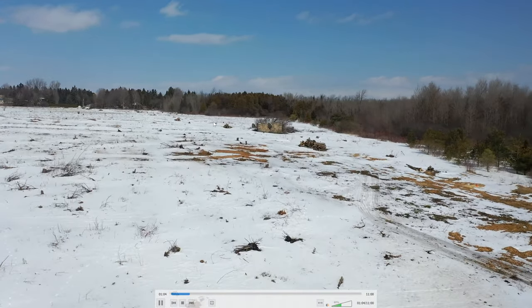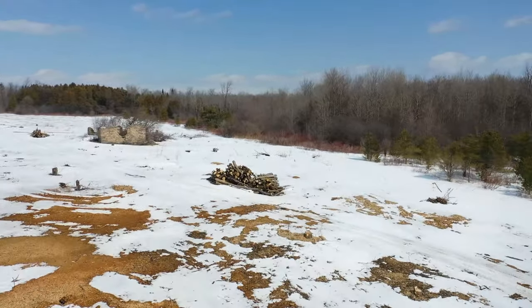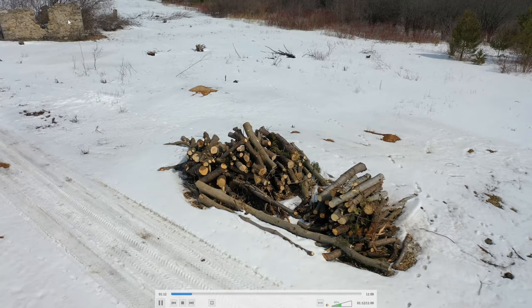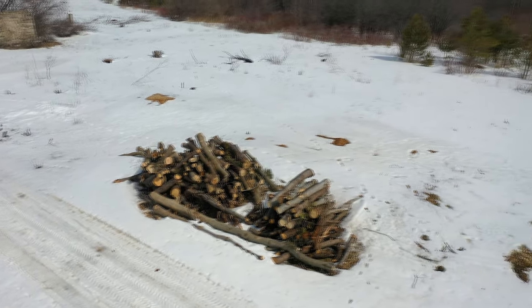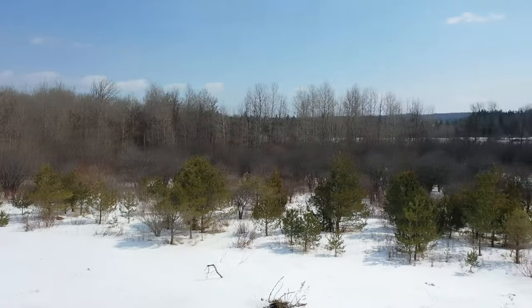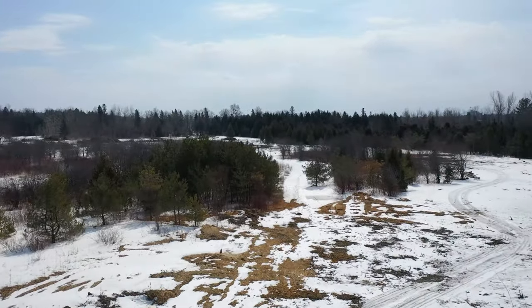So eventually they're going to be building houses in here. Fairly decent lots, I guess, and a pile of logs. And there's an old barn foundation there, too, from the old farm that was here at one time. Ooh, that video is really kind of tearing a little bit. I guess maybe because it was 4K, it doesn't stay too nice.